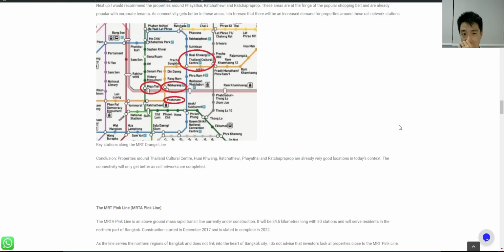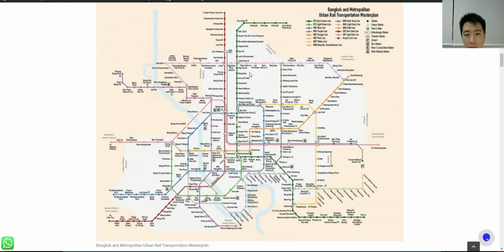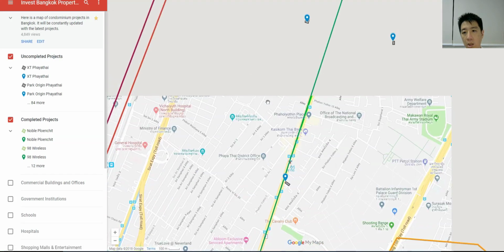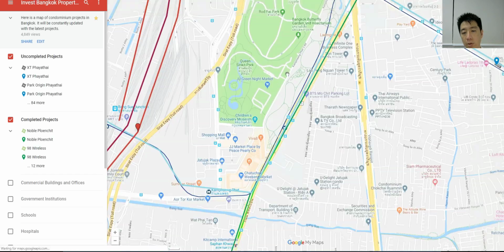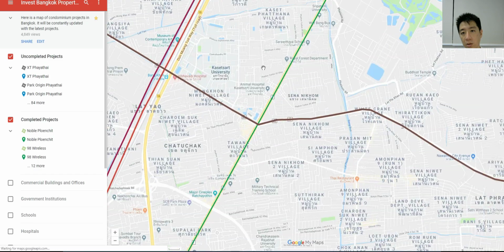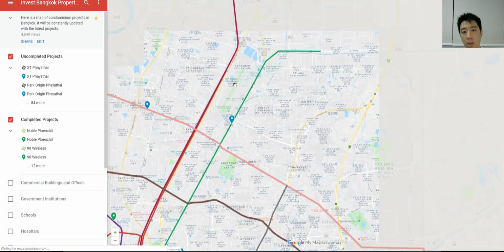Okay, so where is it? Let me show you where Saphanmai is. Here, Saphanmai is here. Actually, very close to Don Muang Airport. Okay, where is it on the map? See, scroll some more. See, scroll very far. I also don't know where is it. Near the airport. Here, there, see?